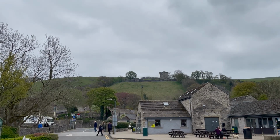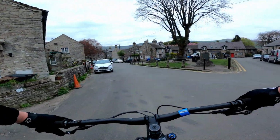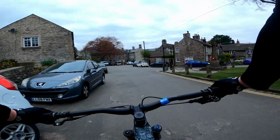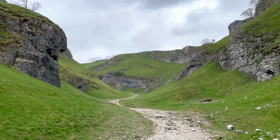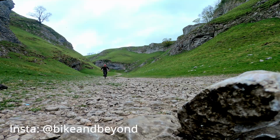Somewhere in the Peak District, there's a sleepy little town called Castleton. It's full of quaint little coffee shops and places where you can buy rocks with googly eyes on them. But in the quiet hills above Castleton lies one of the most savage black mountain bike routes that I've ever ridden.